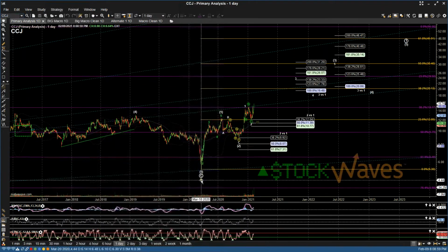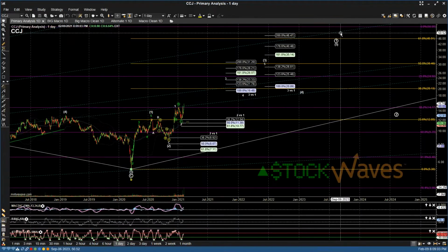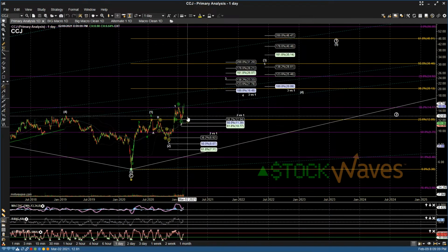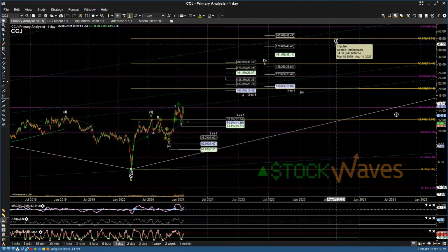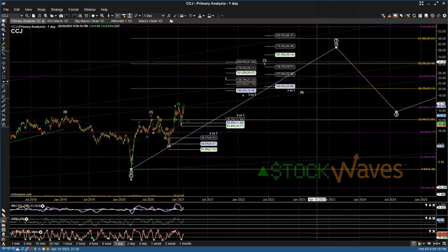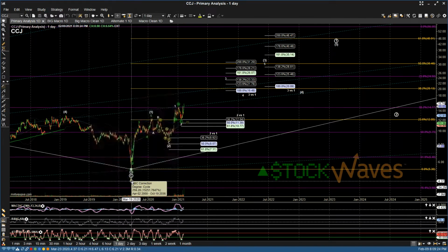And here's the chart where we said that CCJ fills out this entire structure that we're looking at in URA very, very well, and is a great example of that structure, where this parentheses 5 waves up looks like it's just going to be a larger primary degree wave 1 inside the start of a larger cycle degree move. It's possible that's a cycle degree C wave, but it could also still be a third.